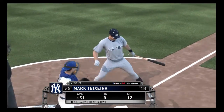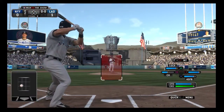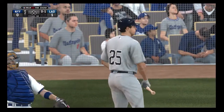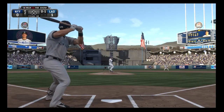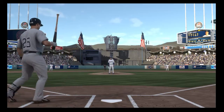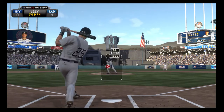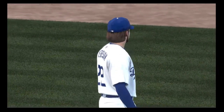Mark Teixeira leads things off now in the top half of the second. First baseman, Mark Teixeira. Now here's the first pitch. A little tardy there. No balls and a strike. And he gets a piece of this one to foul it toward the backstop. Swing and a miss, and he's got that strikeout pitch working now. That's 3 in a row for him as there's 1 away.